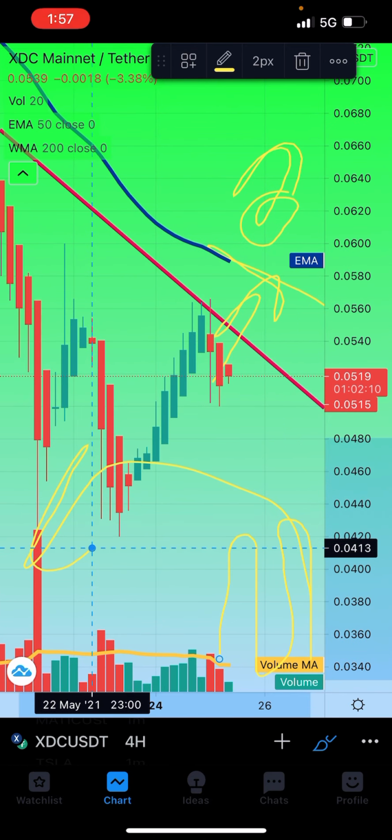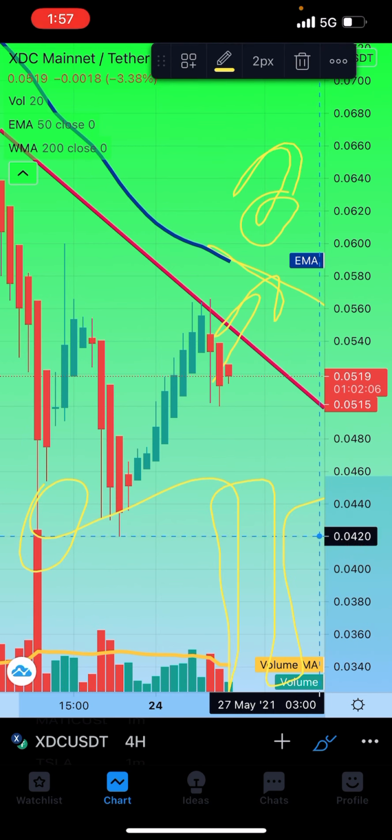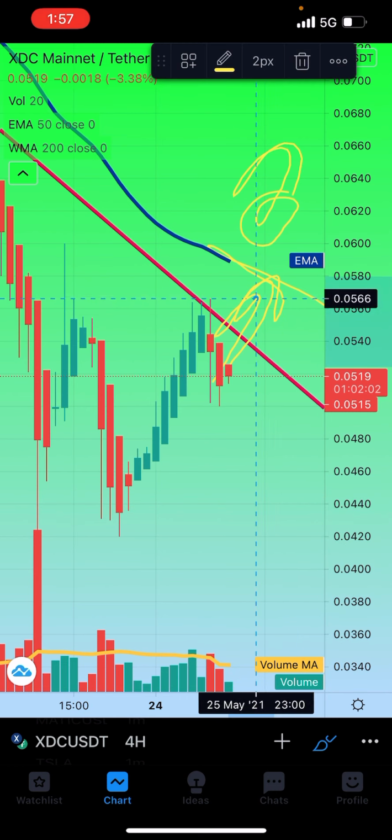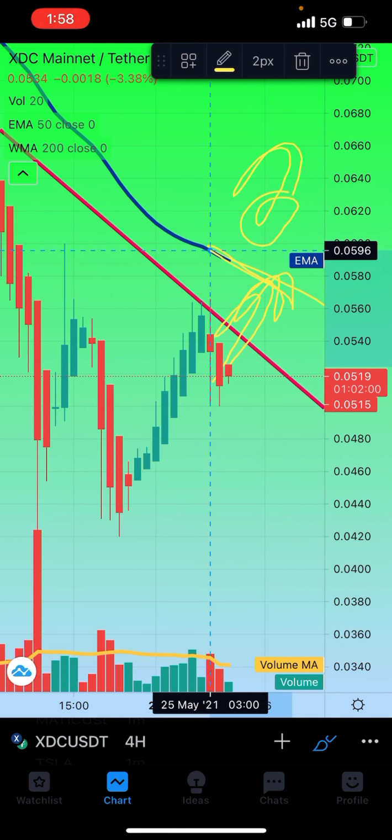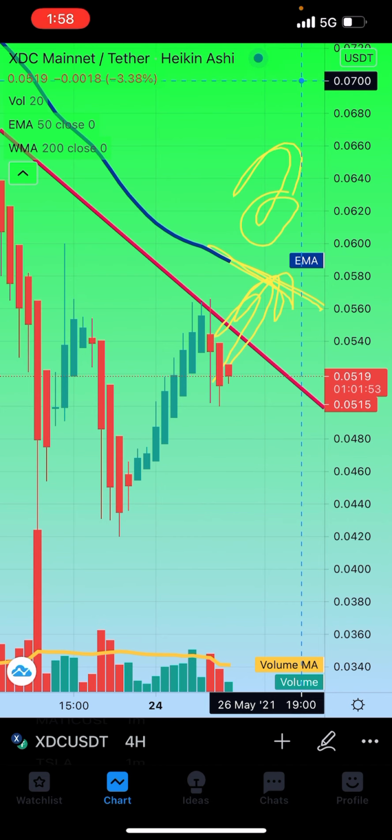See that red candle? You got to see that red candle over here in the hour and 2 hour time frame, but green candles, and breaking this upper support, and then breaking this upper overhead resistance, the 50-day, then you could break it.